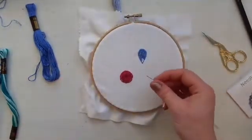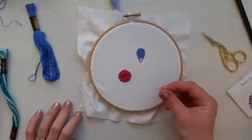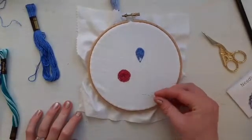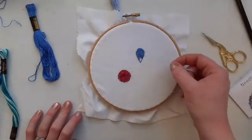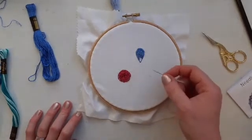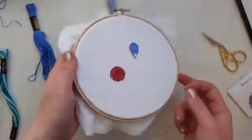But again, this is a really good technique to use in really big shapes, because if you were going to do a satin stitch across a big shape, it would look really nice, but you might find that you run out of thread really quickly. Whereas if you're just doing these little stitches, you're sort of saving on your thread. You're not just doing one big long stitch over the shape.